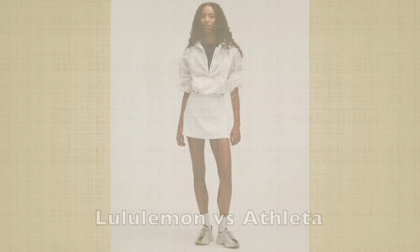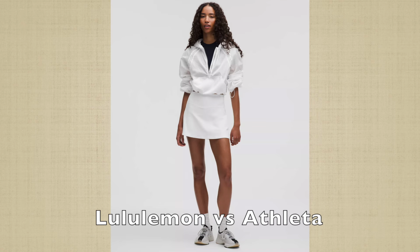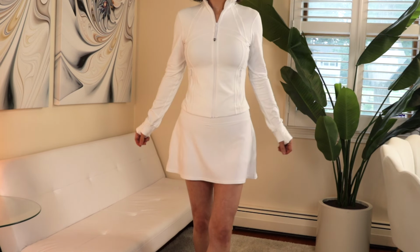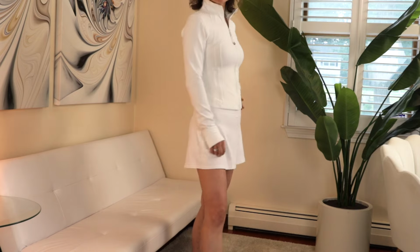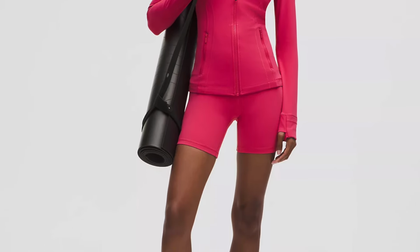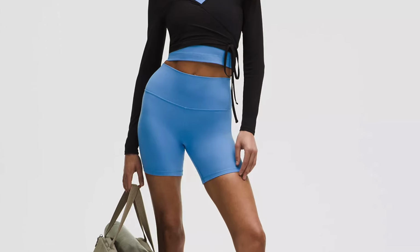In this video, I'm going to compare for you Lululemon versus Athleta summer wear. And I know this is very new to me, and I would have never bought myself Lululemon because of the high price range and because I just think that it is one of those brands that is super popular and everybody's doing it, so I didn't want to do that.